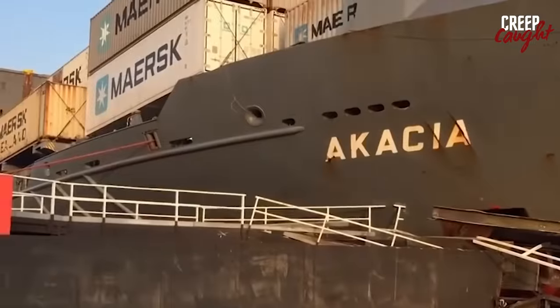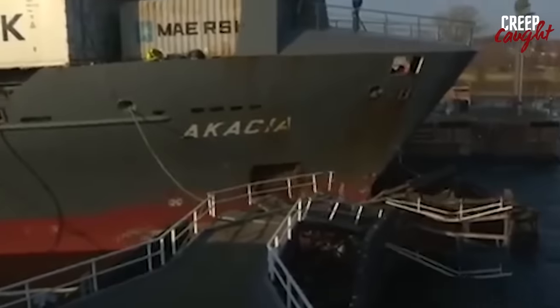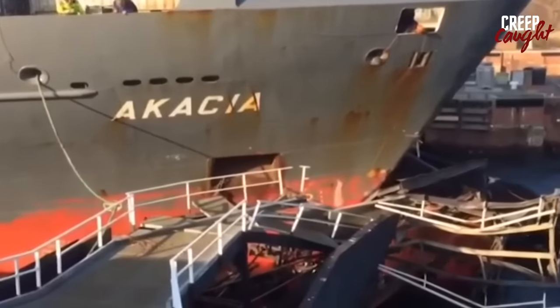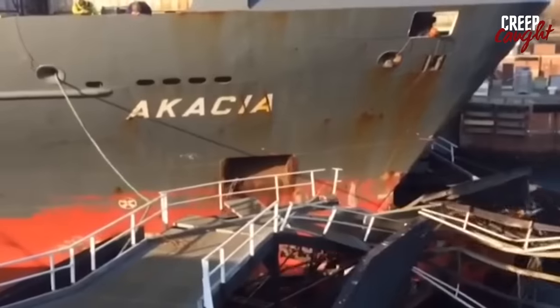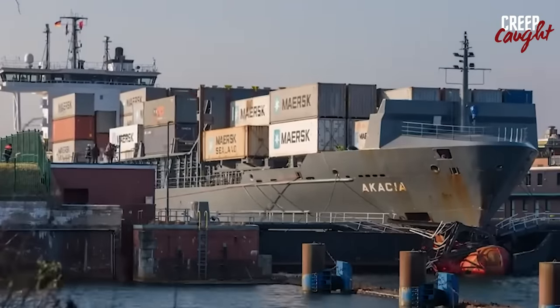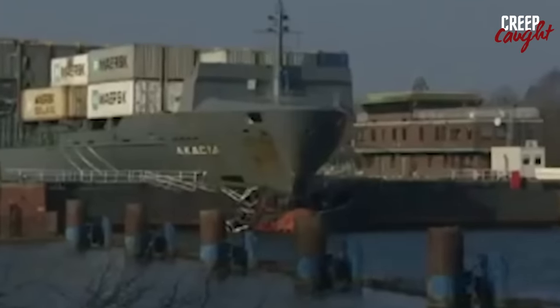Here, we see a ship smashed against the lock gate, definitely not where it should be. The gate looks pretty beaten up and might need serious fixing. This mishap occurred on the Kiel Canal in Germany, a 61-mile-long freshwater canal in Schleswig-Holstein. It's handy because it saves ships from having to navigate around Denmark, where the waters can get rough.